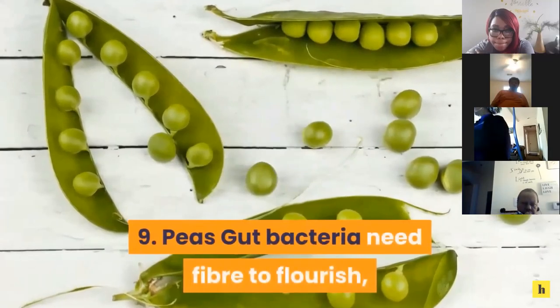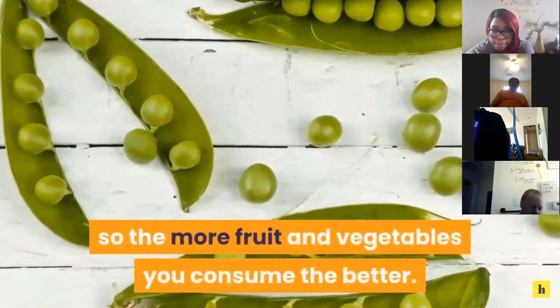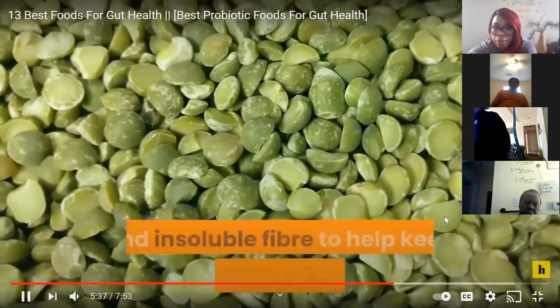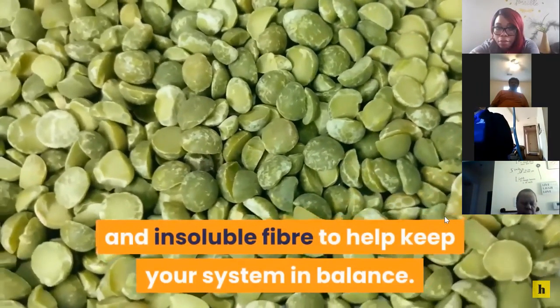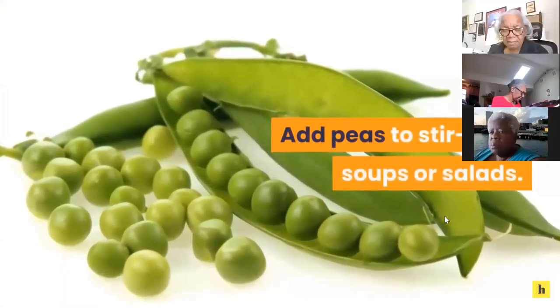9. Peas. Gut bacteria need fiber to flourish, so the more fruit and vegetables you consume the better. Peas are full of soluble and insoluble fiber to help keep your system in balance. Add peas to stir fries, soups or salads.